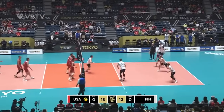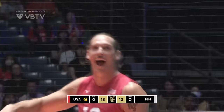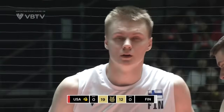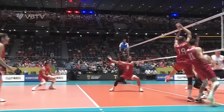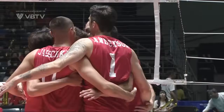And Micah Marr finally gets to serve. Blocked out. Everything's going right for the Americans in this first set. Taylor Averill getting the monster block. Timeout called by Finland. It wasn't Averill, in fact, Averill seemed to celebrate it, but I think that one belongs to Micah Christenson.